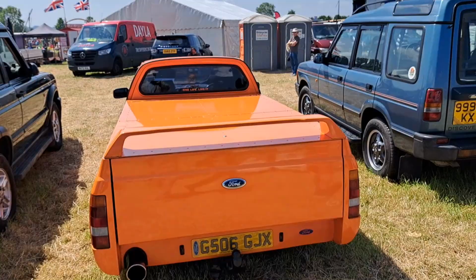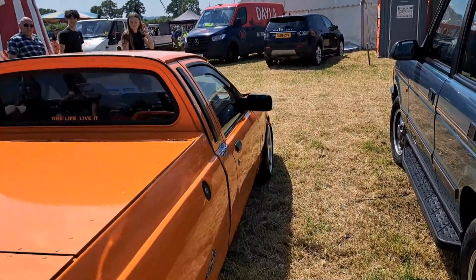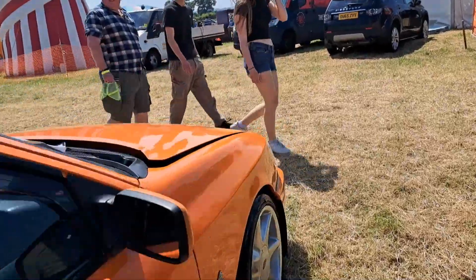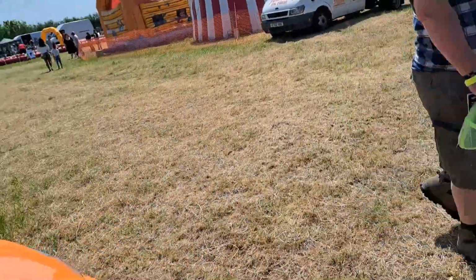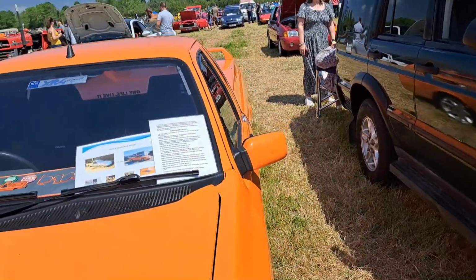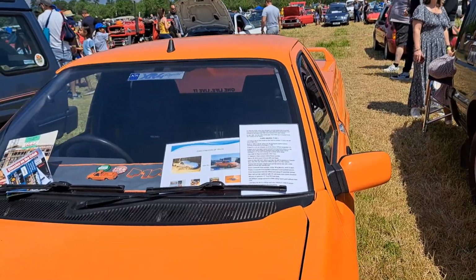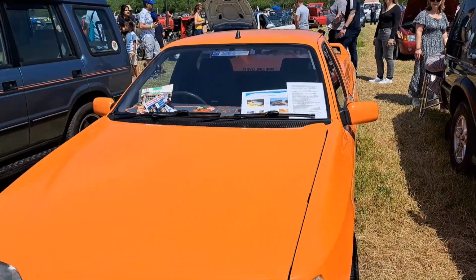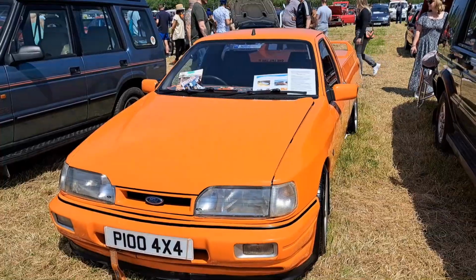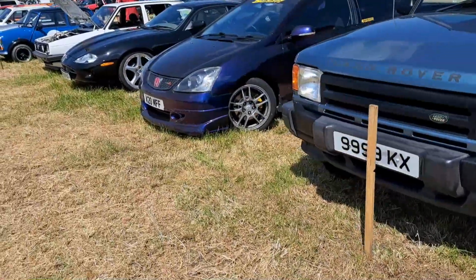We've got a Ford P100 that's been modified, shall we say. Yes, that's not how it would have come out of the factory. It's probably got a Sierra Cosworth engine or something. Yeah, it's not even that, it's actually a 2.9 V6 Cologne out of a Sierra XR 4x4. Yeah, fantastic. Be careful about that Discovery as well, viewers.